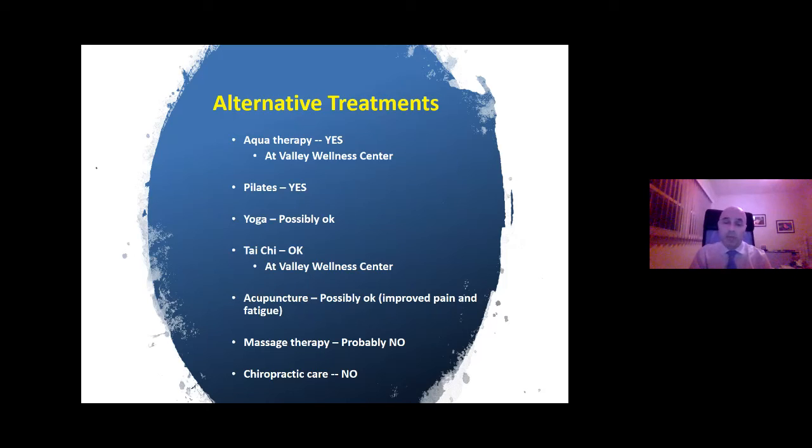We'll see what happens with the COVID season, where things take us. But hopefully, sooner rather than later, they'll be restarting that. Acupuncture, possibly okay. Again, there are some uncontrolled, mostly retrospective studies where patients do report improved pain and fatigue, but I'm sure it's operator dependent, so to speak. It depends where you go and who does it, so kind of at your own risk. The things that have not really shown benefit are massage therapy and chiropractic care.